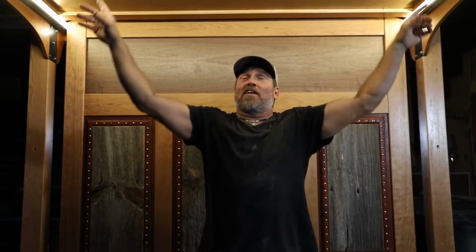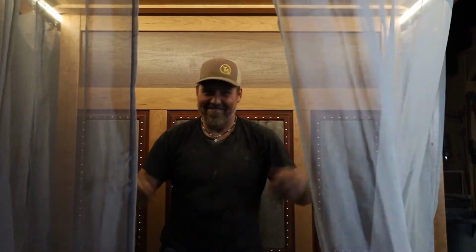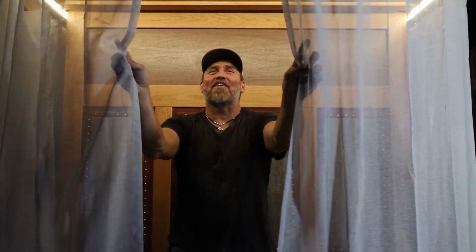Got this curtain that comes around, and I have a voice-activated system to motorize it. And I've been struggling and fighting it. It's been driving me crazy, but I'm stubborn. I finally figured out a breakthrough, a way to make it work. Check this out. Alexa, quiet time. Boom! Voice-activated curtains. We'll see you guys.